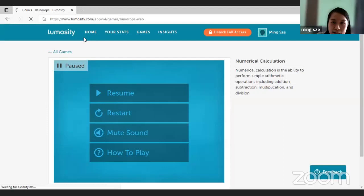You can just sign up and try out the fit test. So let me, okay, let's say this other cognitive app.